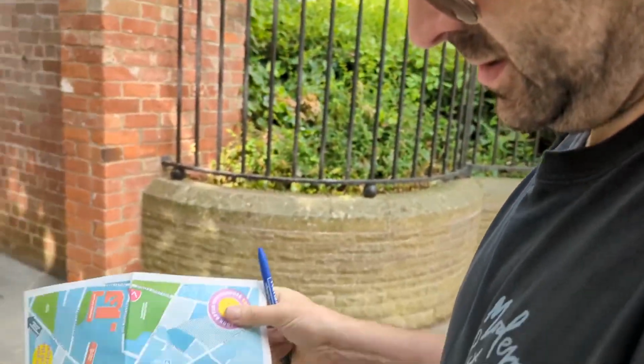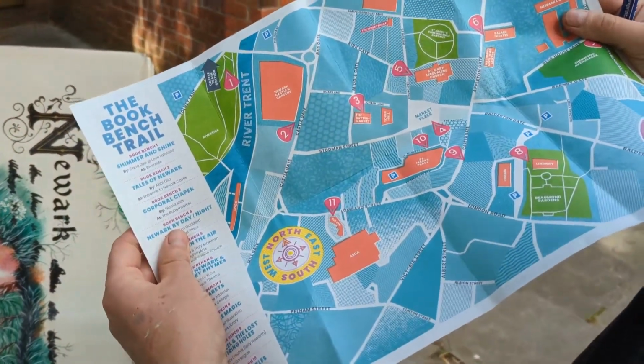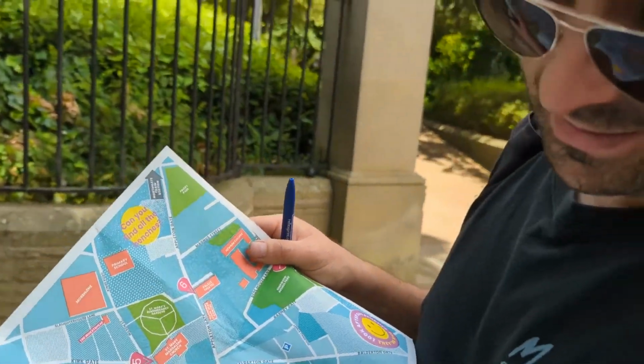Where next, Stu? Probably into the town centre, I think. Yeah. The Butter Market. Hooray! Lead the way.